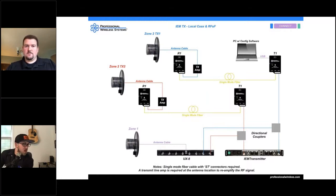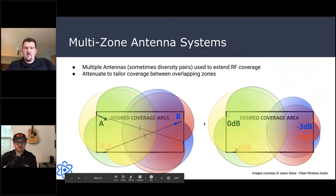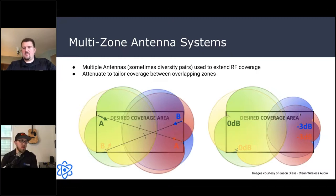Here's a pretty good one, which is sort of a rabbit hole, but I think we can provide some light on this fairly quickly. How do you predict coverage areas in your multi-zone, multi-antenna situations? And is there a best practice for this? Well, are they talking about how do you predict where your antenna is going to cover, or where it's going to cover once you start turning down the gain in a multi-zone system where the zones are not as separate as we'd like them to be? I think the question is more tailored to how do I know when my coverage areas are overlapping, and how do I know how to attenuate them and how much?